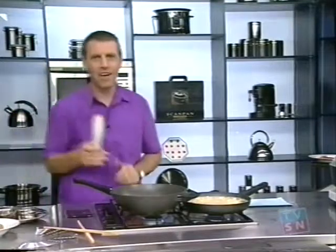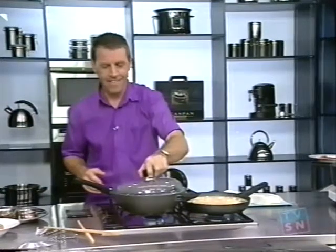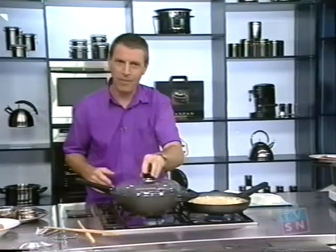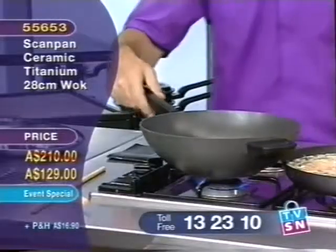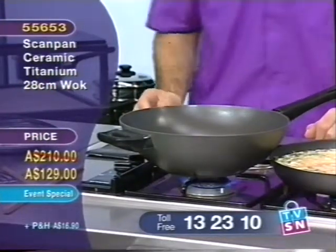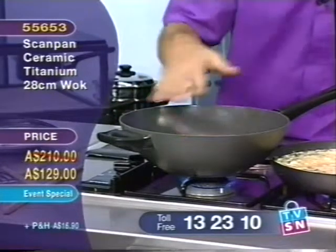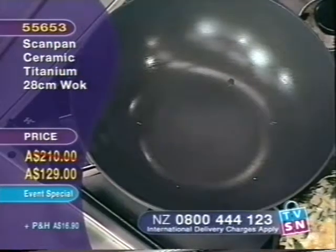Onto the wok now. This is the most popular size of the wok, 28 centimetres in diameter. I even had a go with the lid from the other set earlier on, and you can actually stick it in there. It's not the perfect fit, but you can actually grab that lid and pop it in the wok if you need to. So, with the wok again, the secret with these is just to preheat them, get them nice and hot before you start to cook with them, and then you'll get the best sizzle, because with this one, of course, you've got to heat up the sides of the wok as well as the base to get the sides nice and hot, so when you're moving the food around, it means it's not going to go cold when it goes up to the top.